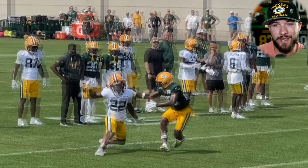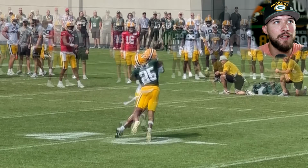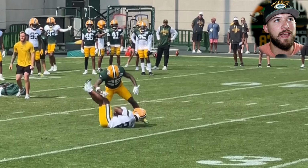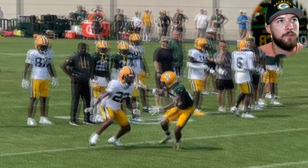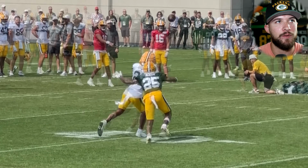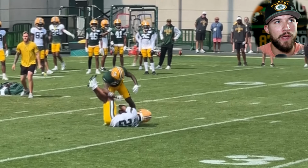So even when he's blanketed running the slant route, he's still physical through the point of catch, able to maintain strong hands and bring that thing down into his body and away from Nixon's arms trying to knock that thing out. But nice recovery here by Keyshawn Nixon, whereas yesterday we didn't see the same type of thing. And this is why 1v1s can be so inconsistent as well, but a good rep by both players. So those are all the clips I have from day 11 of Green Bay Packers training camp.